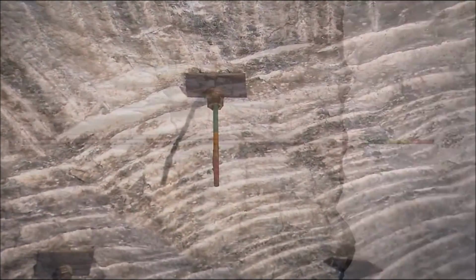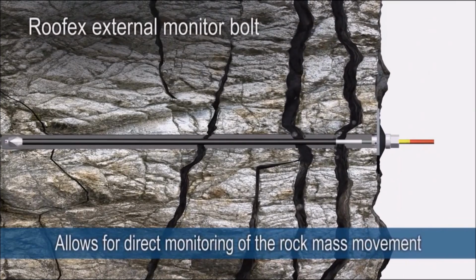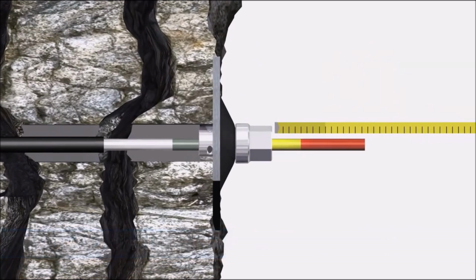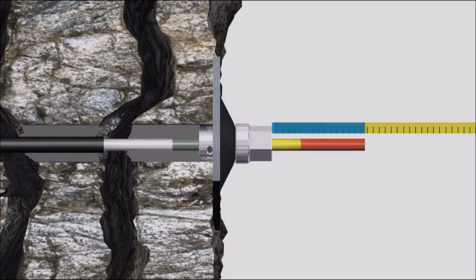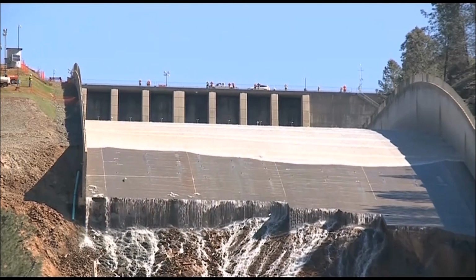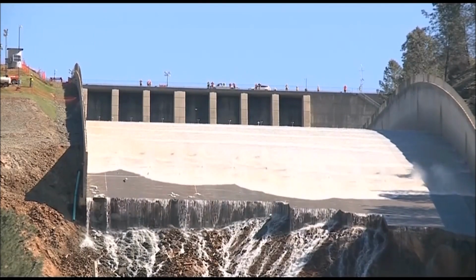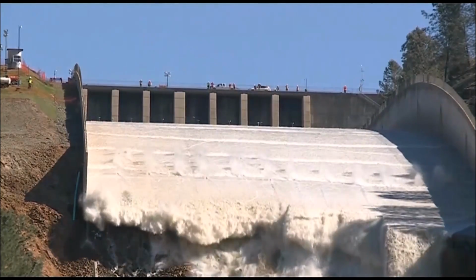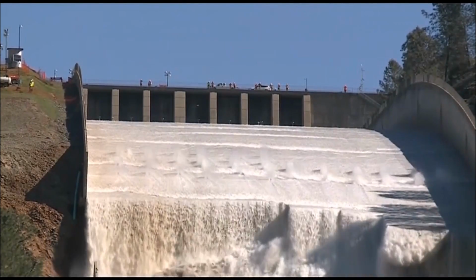Here's an example of them being used in a mining application where the ends can act as an indicator pin indicating movement. So that explains what we see sticking up out of the concrete here at the end of the spillway: the rock bolts, in an effort to keep this end of the spillway together and from further deterioration while we get through this year's spring runoff event.